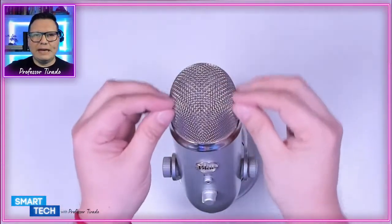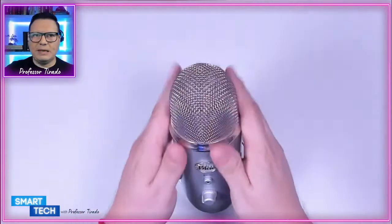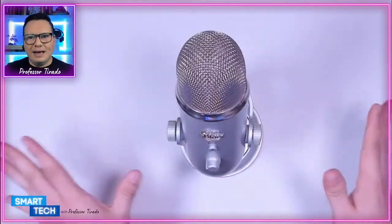So this is the right and left. That's why you see a lot of ASMRs pick this type of microphone. And you can actually connect this directly to your phone. So you have many options with this one. And I dived a little bit deeper than I wanted to, but I just wanted to make sure that for $99.99, you have a lot of options to choose from.